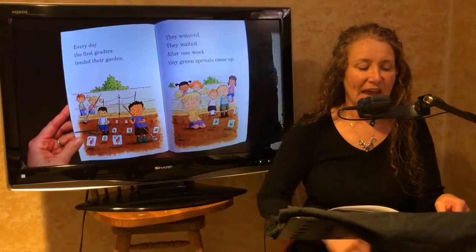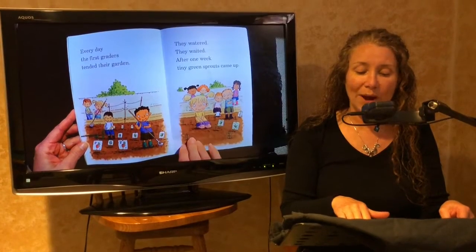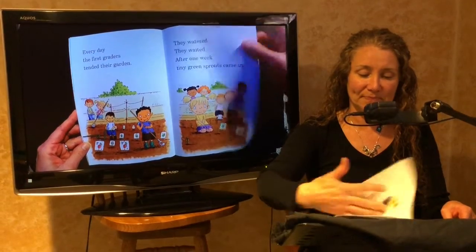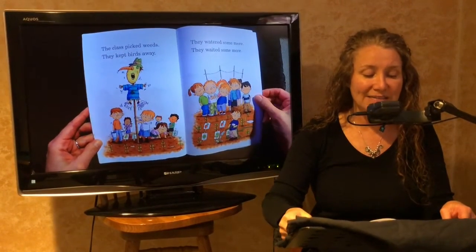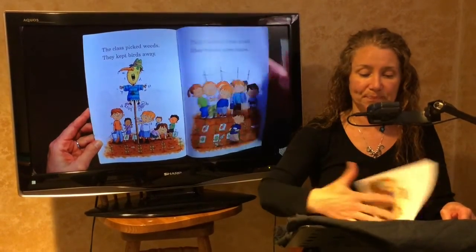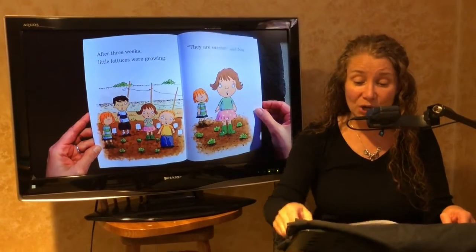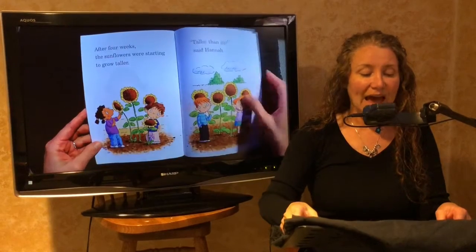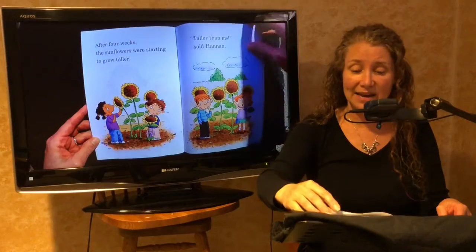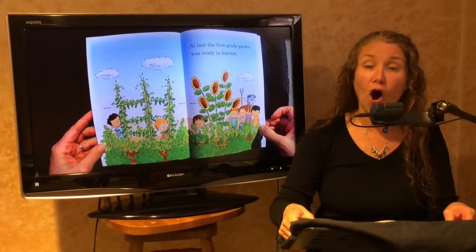Every day the first graders tended their garden. They watered, they waited. After 1 week, tiny green sprouts came up. The class picked weeds. They kept birds away. They watered some more. They waited some more. After 3 weeks, little lettuces were growing. They're so cute, said Nia. After 4 weeks, the sunflowers were starting to grow taller. Taller than me, said Hannah. At last, the first grade garden was ready to harvest.